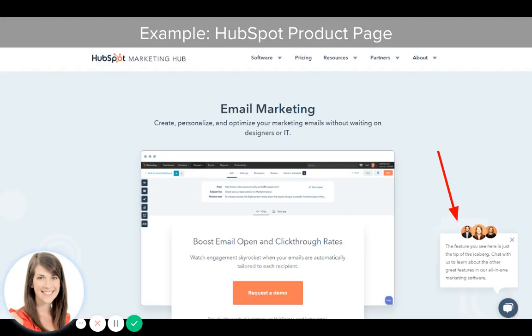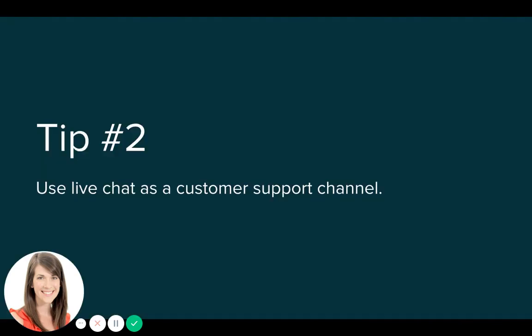Here's an example of how we've used it on our website. So very similar to that example I showed you before, this is a feature page within our Marketing Hub product focused on our email marketing tool. And the live chat greeting that we're using here is inviting users to chat with us to learn more about that particular feature and how it fits into the greater Marketing Hub product.